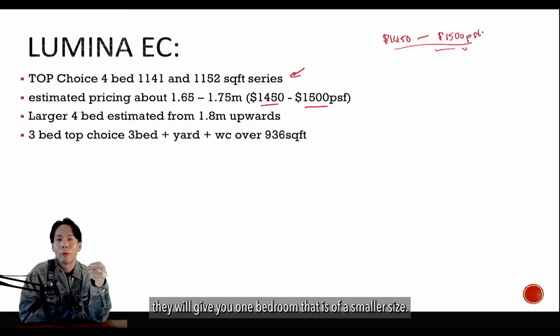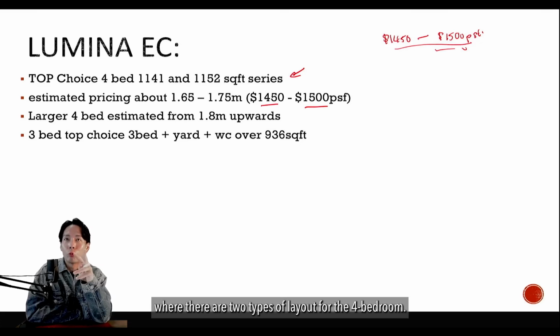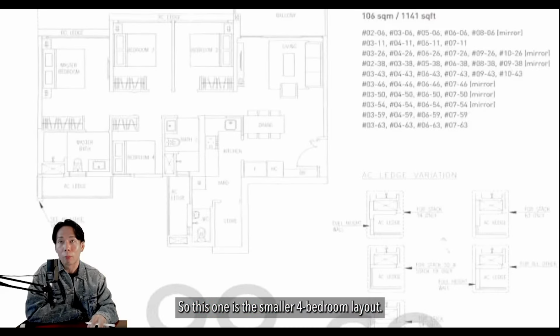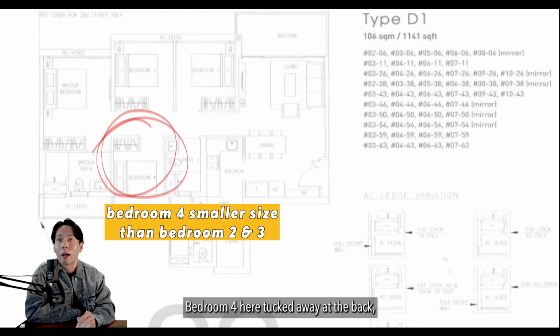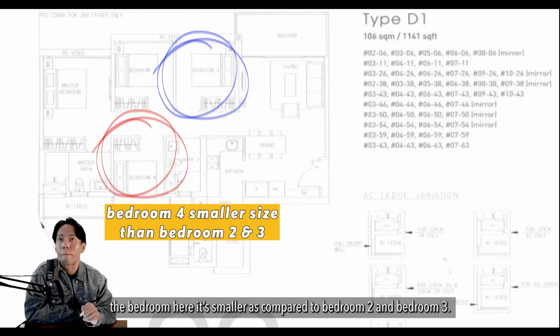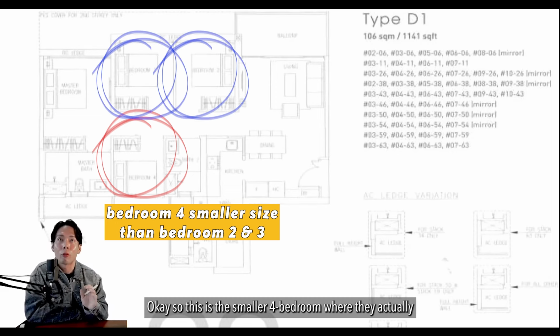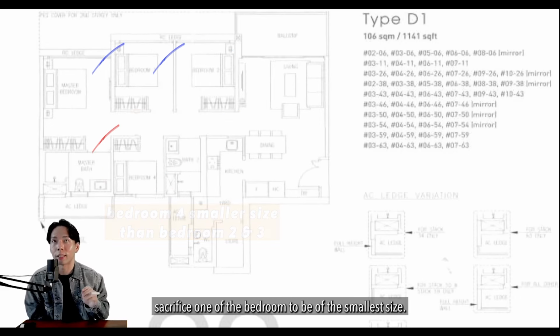So what do we mean by that is usually they will give you 1 bedroom that is of a smaller size. So recently, I've sold an EC in Sembawang, where there are 2 types of layout for the 4-bedroom. Let me just show you the difference in the layout first. So this one is the smaller 4-bedroom layout. I want to focus your attention on bedroom 4 here. If you see bedroom 4 tucked away at the back, it's smaller as compared to bedroom 2 and bedroom 3. So this is the smaller 4-bedroom where they actually sacrifice one of the bedrooms to be of the smallest size.